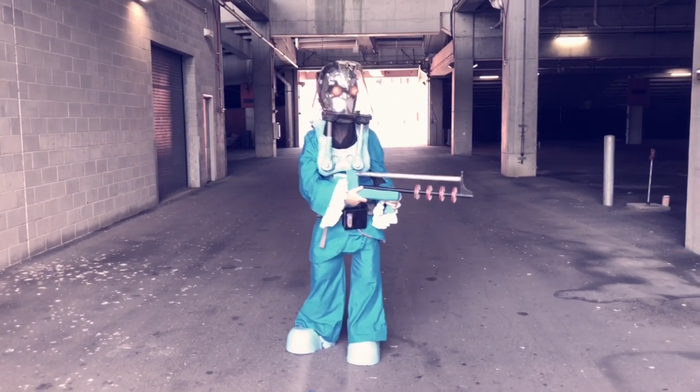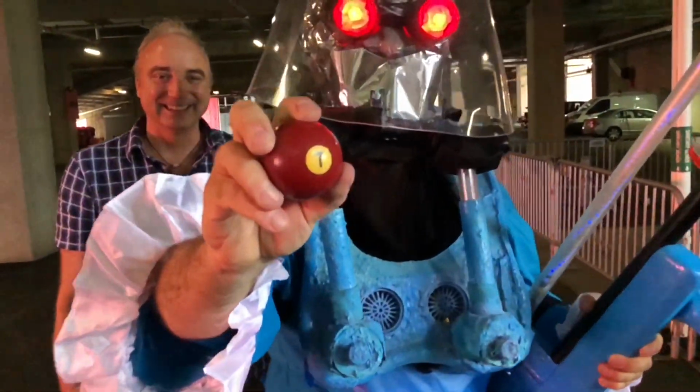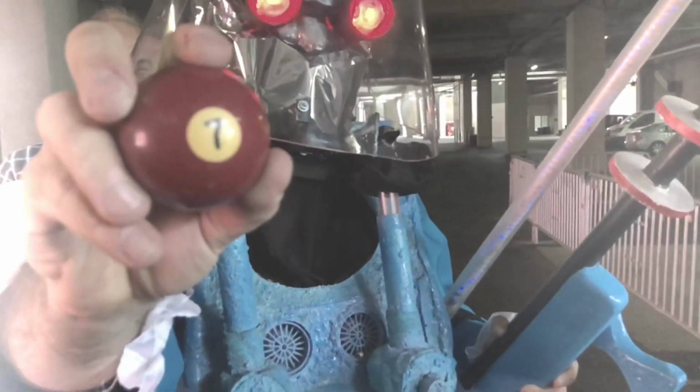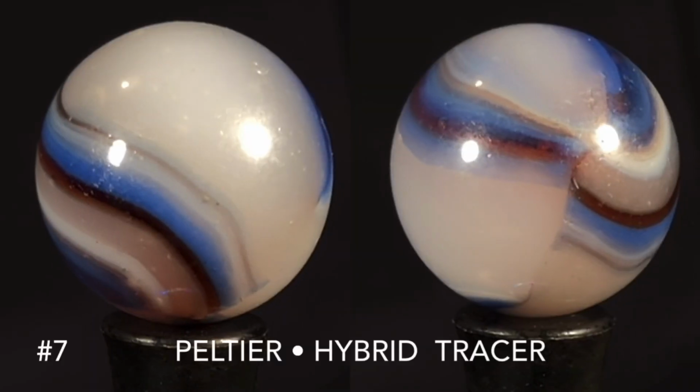You might get freezer burn with this one, Mr. Barr. For what you're about to see, you will never be able to unsee. My one and only Mr. Freeze Hybrid Tracer. That marble is disgusting. Did you make it yourself?